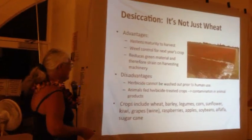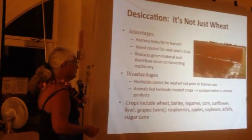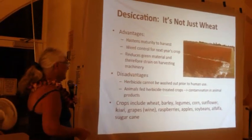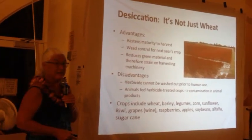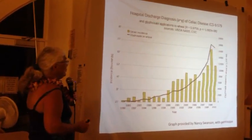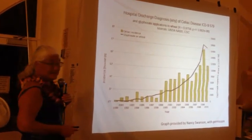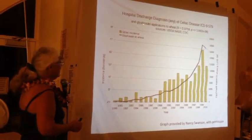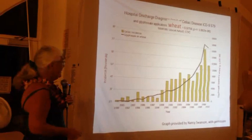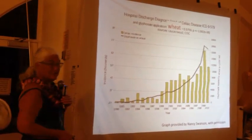But then you can't wash the herbicide out. This is a huge disadvantage. And so you're going to get contamination in animal products as well because they're eating that food. So here's a plot, hospital discharge diagnosis of celiac disease, that's the gluten intolerance. And this is glyphosate applied to wheat, not corn and soy, but wheat. And, you know, pretty good match, right?